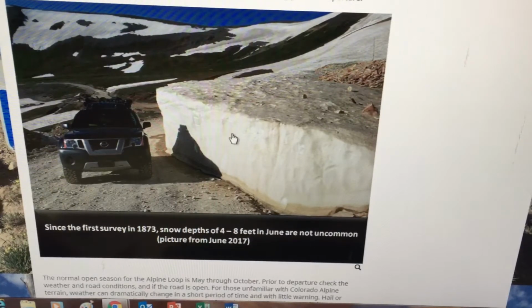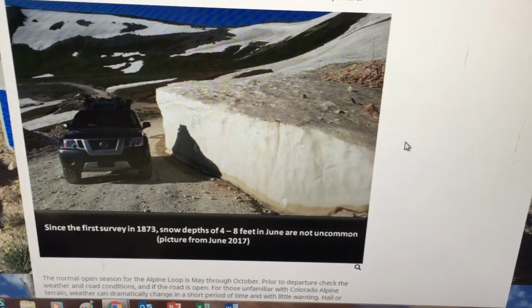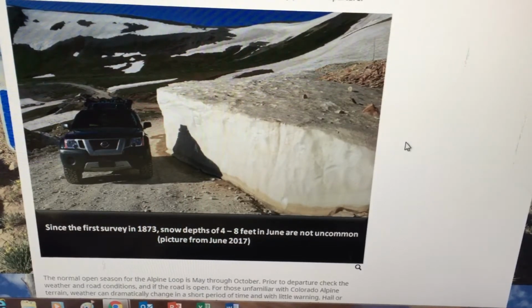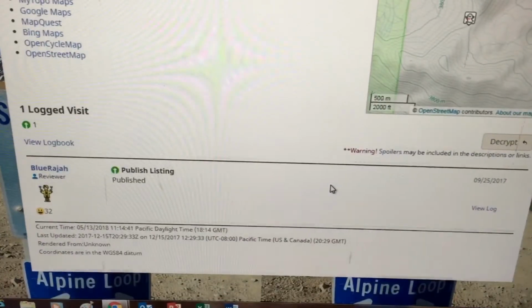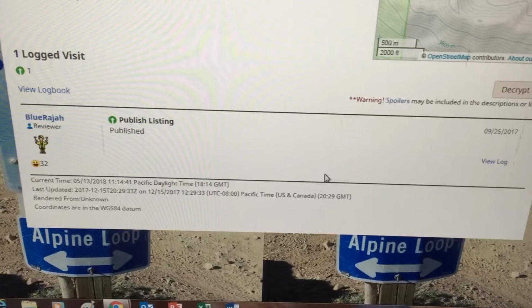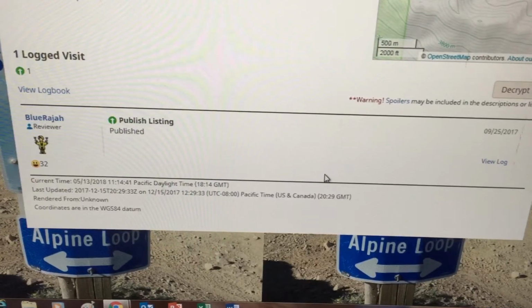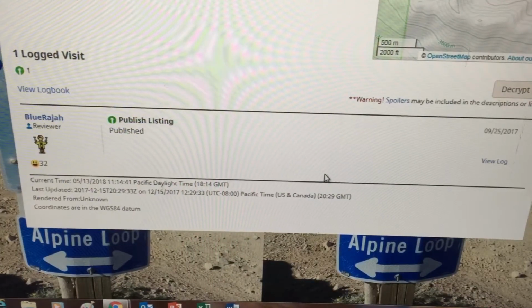This is the road headed up there, June of 2017, so almost an exact year ago from now. We're expecting snowdrifts in about this same height on our trip. And you scroll down the cache page, zero favorite points on this one, but that's because it only has a published log. Nobody has found this cache yet. But we're going to today. And you're coming along for the ride.